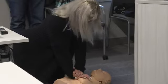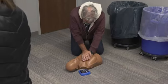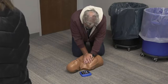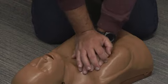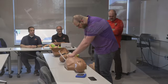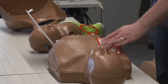So the mannequins that we use, we have the feedback indicators in them, so it measures your depth and your rate of compressions. So you actually do get some hands-on training of pushing on the mannequin, seeing how CPR actually feels, and practice the different steps of it. And then we also have an AED trainer where you can actually go through, turn it on, it'll talk you through the process. You can put the patches on the skin, and don't worry, it's safe, it's not a real one.